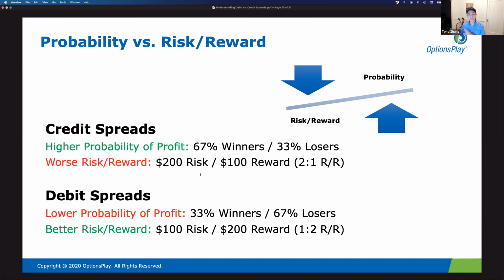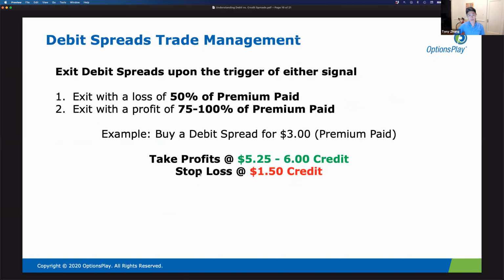Does that make sense, everyone? Please type 8 into the chat window if that makes sense to you, because this is really at the crux, one of the most important lessons to learn when you're thinking about credit versus debit spreads. I get so many questions from investors saying, which one's better, debit or credit? And the answer is that one is not better than the other. They're so different from each other, and the characteristics are very different.